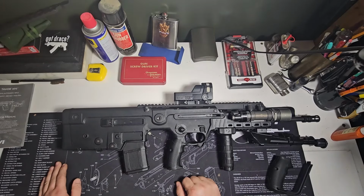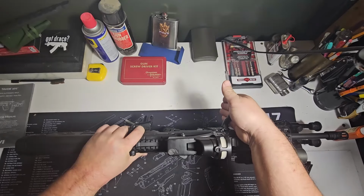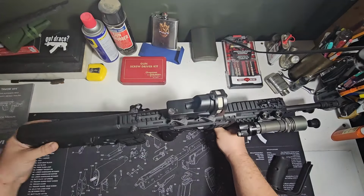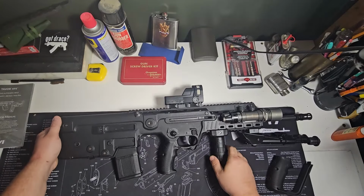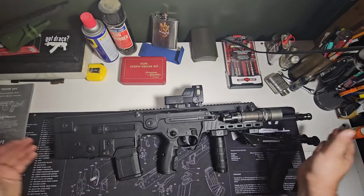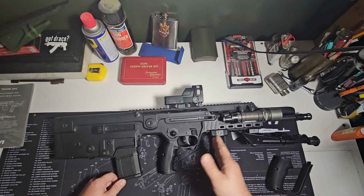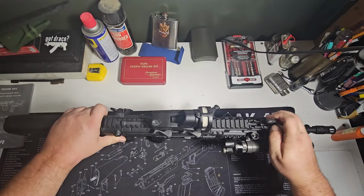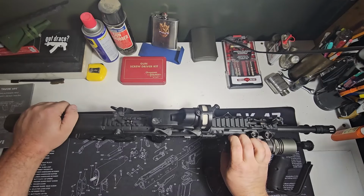You can always swap the charging handle here over to here. It's an ambidextrous setup. For me, I prefer the foregrip and the bipod. It was my choice. That's why we have these Picatinny rails, so you can put whatever attachments you want on it. Here you got your iron sights that are built in from the factory.